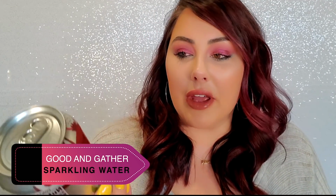Okay, I got these Good and Gather sparkling waters. Have you guys tried these yet? They have so many flavors. My favorite is the pomegranate grapefruit one. The price of this, you can get it at Target, you can get it on Target.com too, but the price of these is $2.99 for an 8-pack. So it's pretty cheap considering that you get 8 cans.